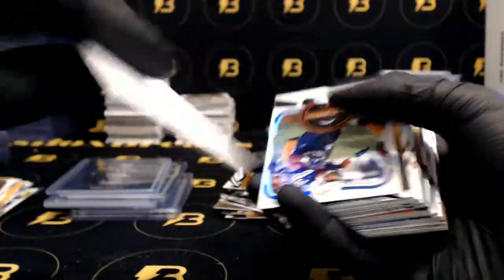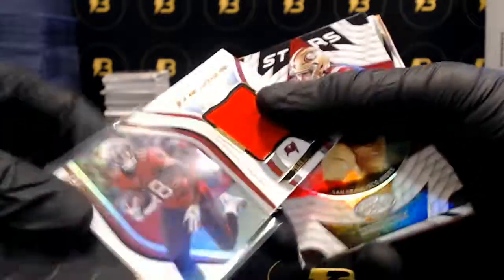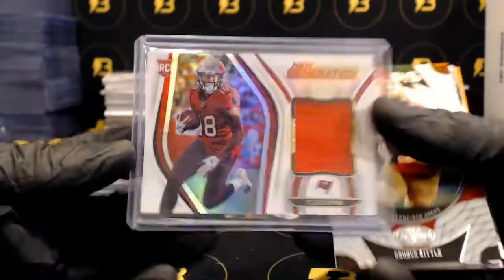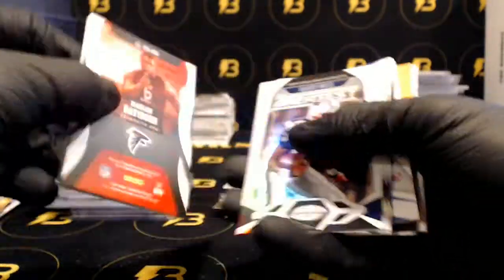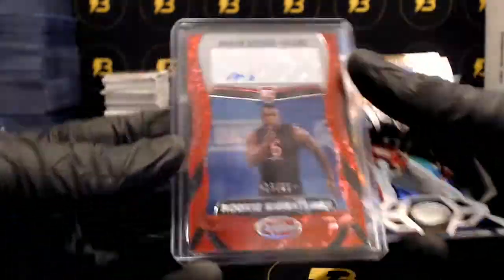$299 Johnson for the Bucks. Got Tyler Johnson going out to the Buccaneers. You got Crosby out of 99 for the Raiders. You got Davidson going out to the Falcons at 25. One of the etch autographs, very nice.